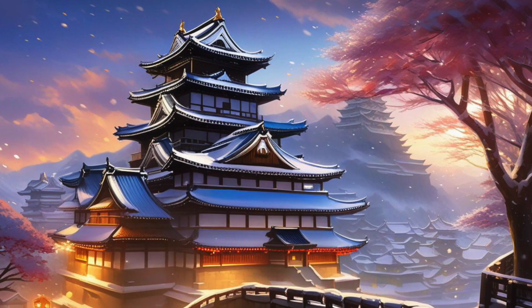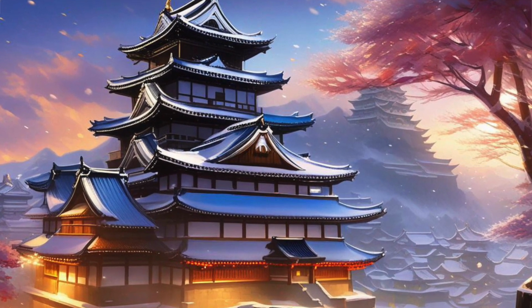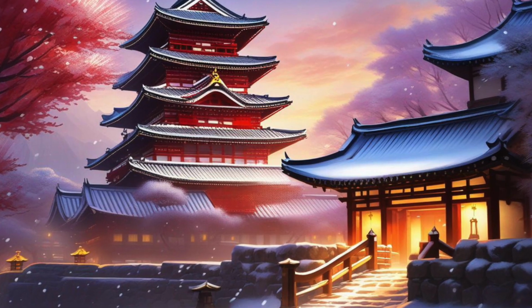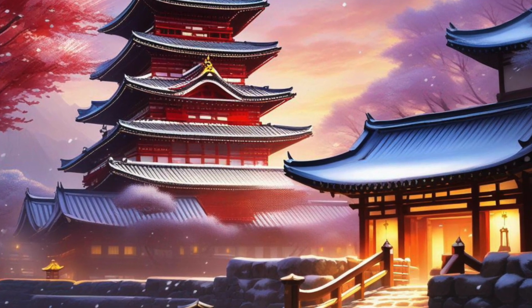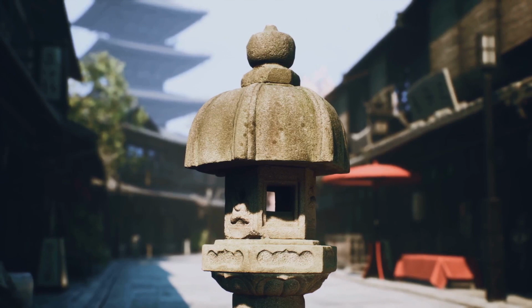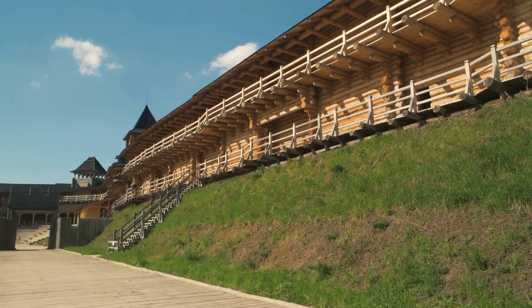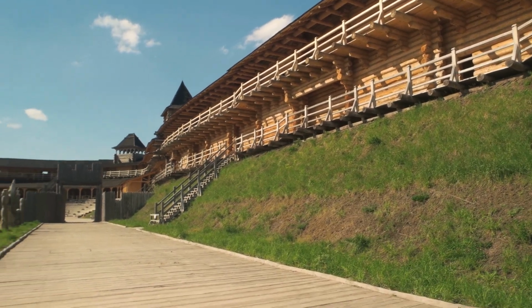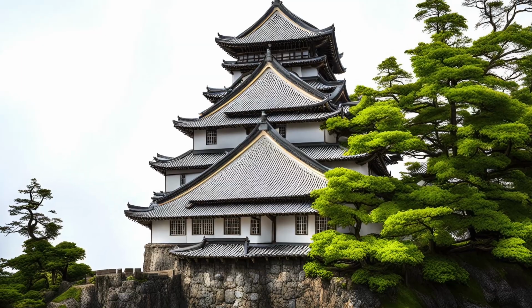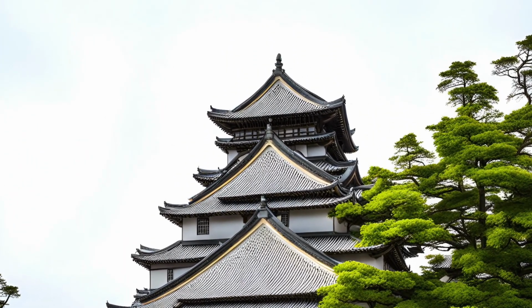The devastation of World War II saw many castles, like the historic Hiroshima Castle, reduced to rubble under the weight of war. What had survived centuries of peace could not withstand the onslaught of modern warfare. Yet, it is in the face of destruction that we often find the greatest determination to preserve. In the aftermath of war, a new appreciation for these historic structures began to take root. A nation seeking to rebuild and remember turned its attention to its fallen castles.